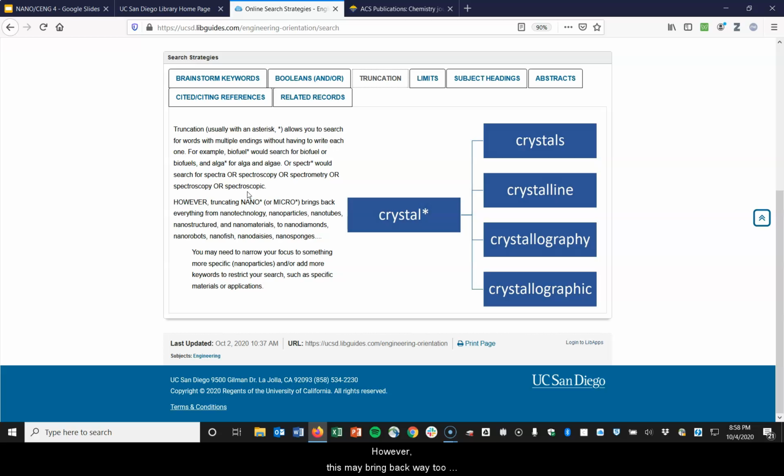However, this may bring back way too many results, from common terms like nanomaterials and nanostructured to more unusual terminology like nanopaper, nanofish, nanoribbons, and nanosponges. In a case like this, you will have to include additional terms to make your search more specific, such as particular materials or applications. Or drop the nano asterisk and start with one or two more heavily used variations, like nanoparticles. This concludes part 1 of the series.